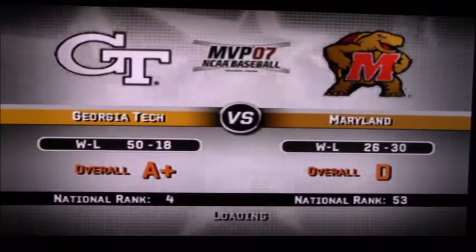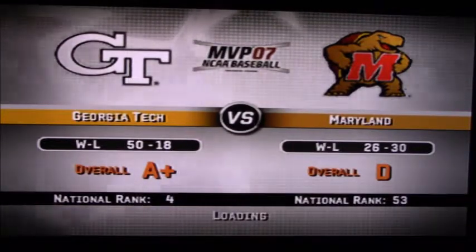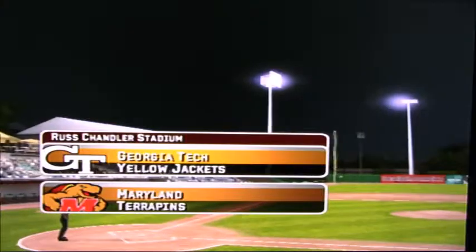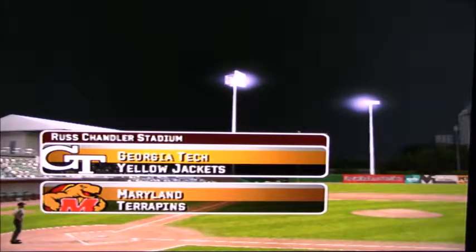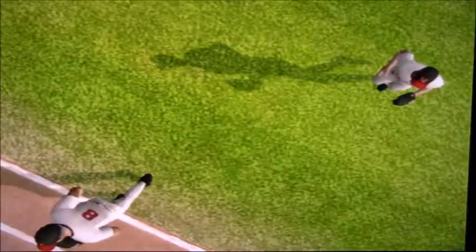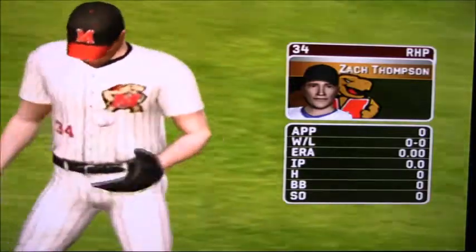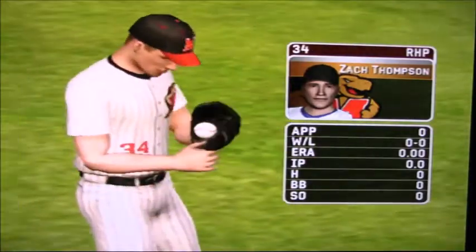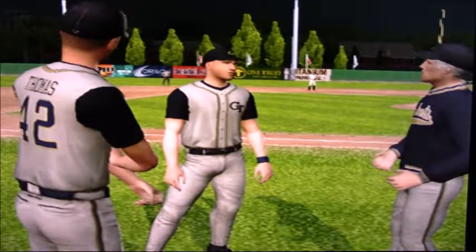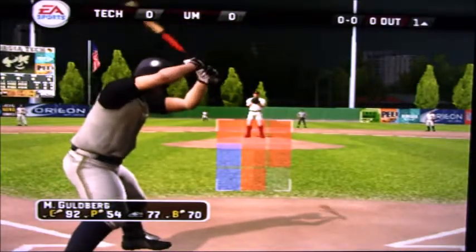Hello, everybody. Tonight's game features the Georgia Tech Yellow Jackets and the Maryland Terrapins. Starter today. His pitch list consists of a four-seam fastball, a circle changeup, a curve, and a slider. The sophomore will start it off. Michael Goldberg. Pitcher's ready to go.